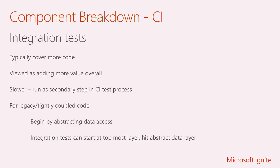But again, from a legacy perspective, you kind of don't want to have to spend 6 months tearing everything apart just to get your CI pipeline running some integration tests. At least add some tests, even if they're not optimal, and begin by building that out.